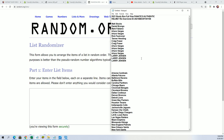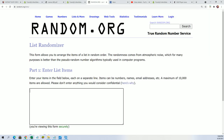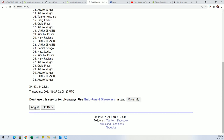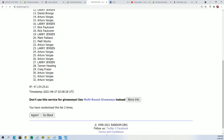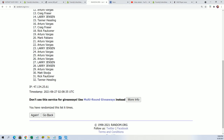All right, so we got an autographed helmet on the line. Seven times through for each list here. Autographed helmet on the line, my friend. Lucky number 7.